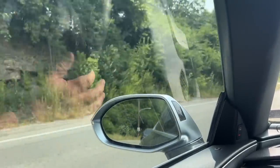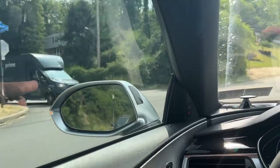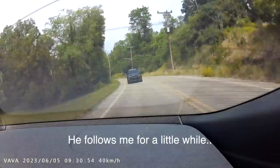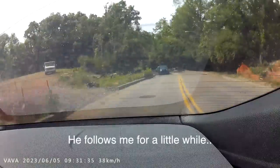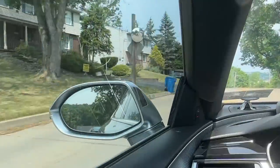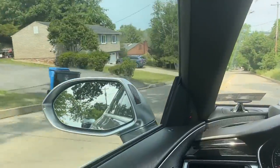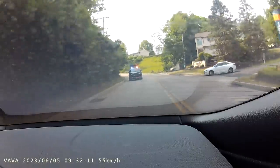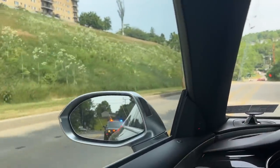Took the RS7 out just to get it running a little bit. I think we might be getting pulled over. We'll see if he lights us up here. It's a local place. We'll see. I don't think so. So far, so good. He hasn't done anything yet. I wasn't doing anything crazy, but I might have been speeding a little bit. Here we go.